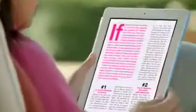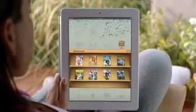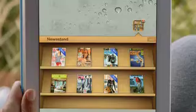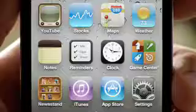Magazine and newspaper publishers and their readers have fallen in love with the iPad, and so we're adding Newsstand. Your subscriptions will be in one place and updated automatically, so you always have the latest issue. And we've integrated the newspaper and magazine store right into Newsstand.